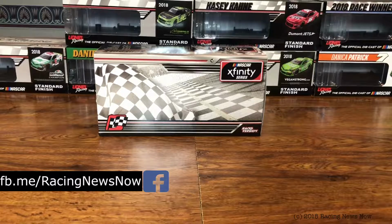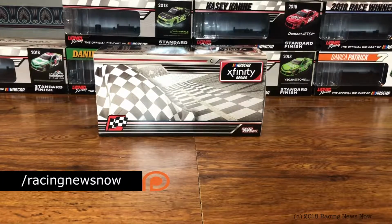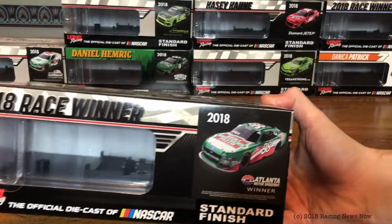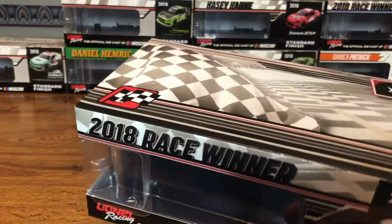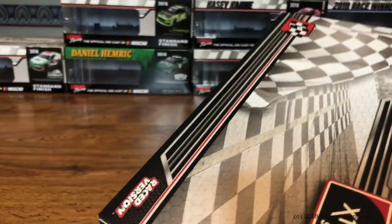On this week's edition of the RNN Diecast review, we're looking at an Xfinity Series race win from 2018. We're in week 2 of the season at Atlanta, so that means we are looking at Kevin Harvick's number 98 Hunt Brothers Ford that he won at Atlanta with. 2018 in action on this side of the box.